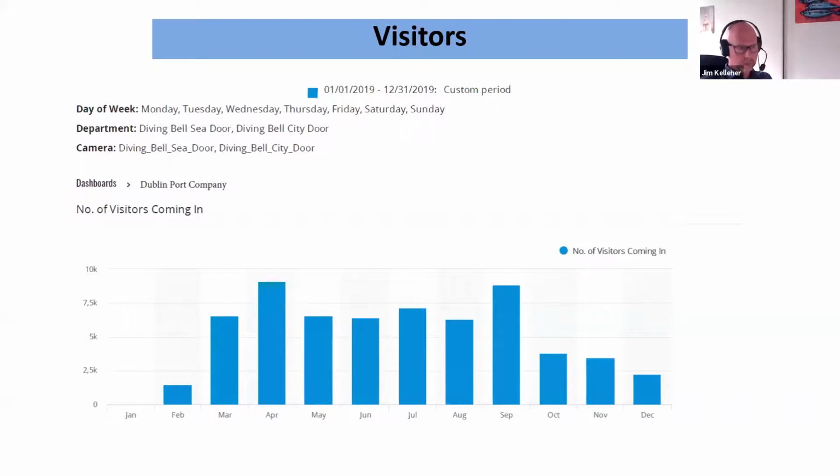how many people are visiting the Diving Bell? For the year 2019, the year before COVID, we had almost 70,000 people. The year before that, we believe it was around 80,000. And we'll continue to monitor that when things hopefully open up a bit more, when COVID goes away.